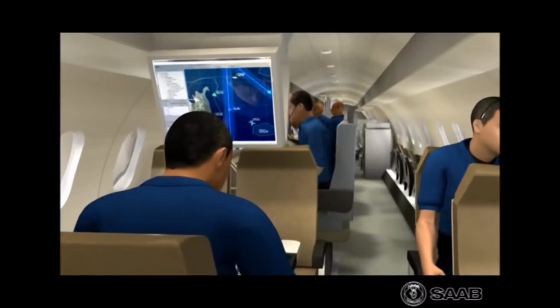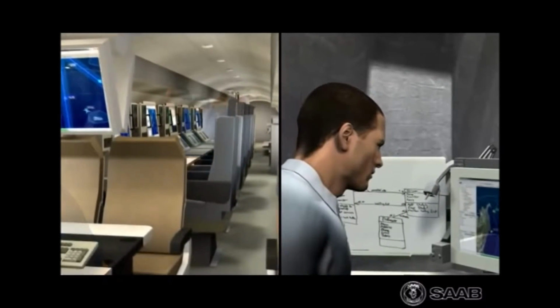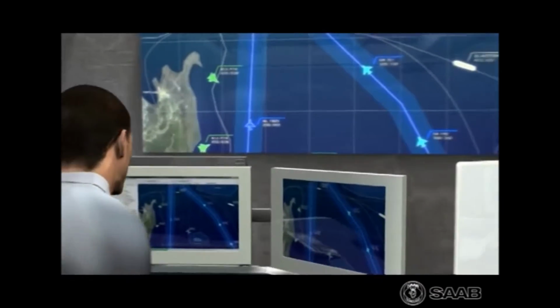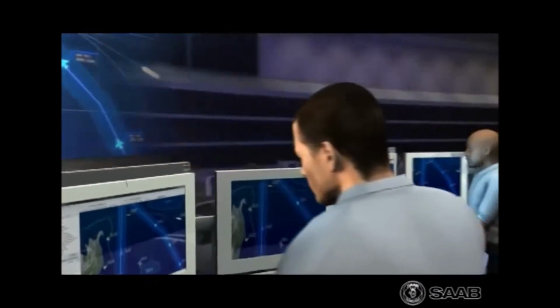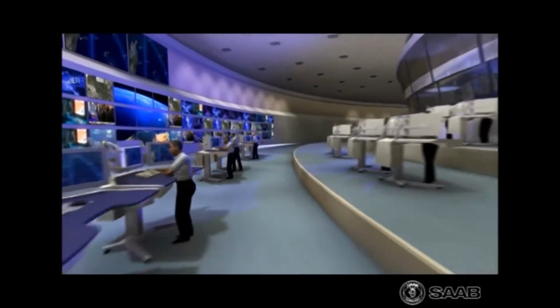All functionality of the Airborne Command and Control Center can be remotely controlled from the RCS, whereby no operators are required on board the aircraft. Thanks to its modular design, the RCS can evolve to a complete C4I solution, enabling a progressive upgrade from legacy systems to a future network-based system.